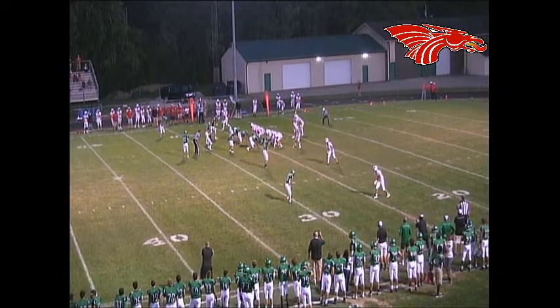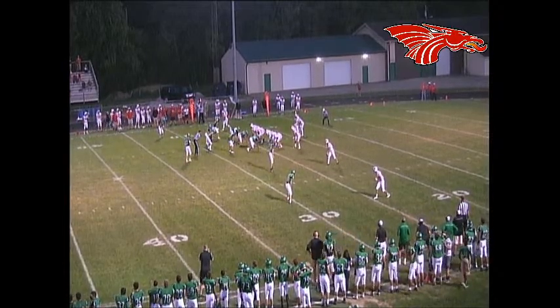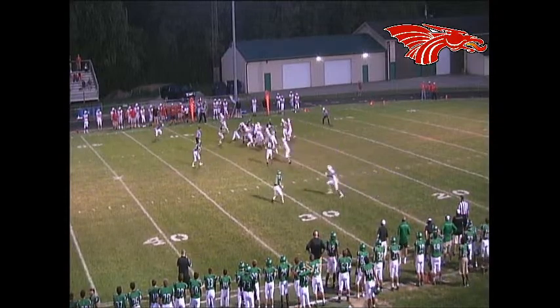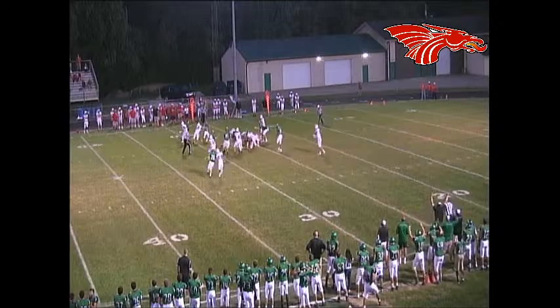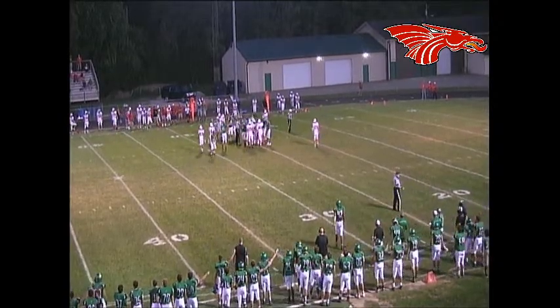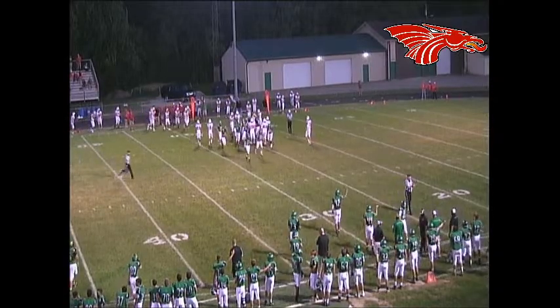All right, Tiger fans, on your Coach Ralph rolling the dice here on 4th down. Roth in the shotgun, takes the snap, gives to Thomas, tries the middle, and he's close. We'll see. He didn't get there. Nope.